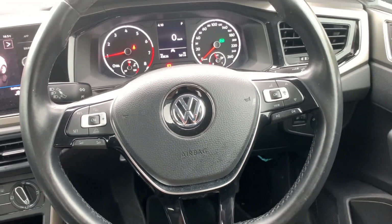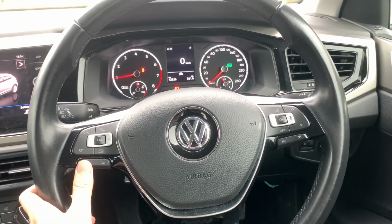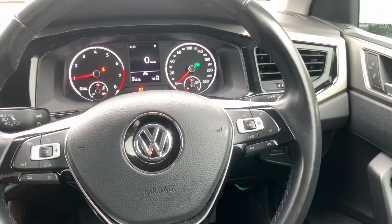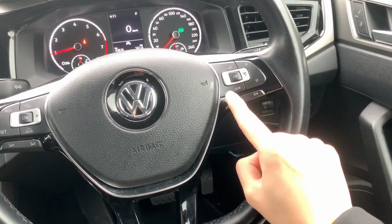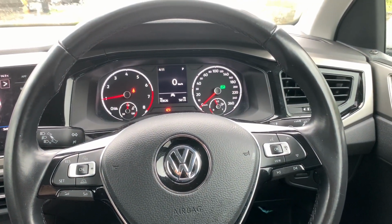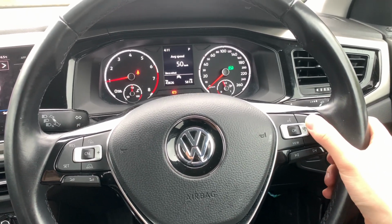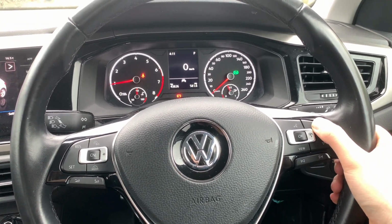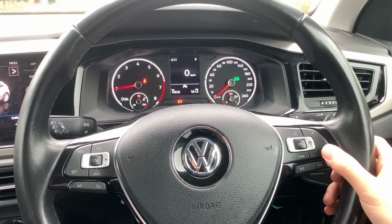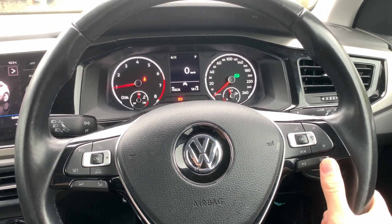On the steering wheel control, you have your cruise control on the left, volume controls underneath. On the right, it's your view, which controls the LCD screens in the middle of the dashboard, and select up and down for your average speed, current speed, speed warning, oil temperature, etc. And you got a button for selecting the track.